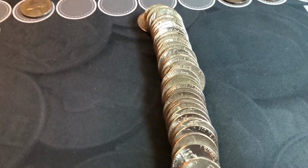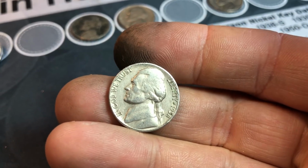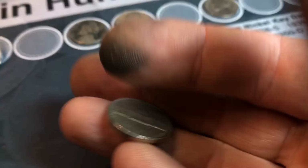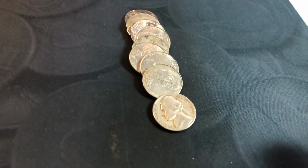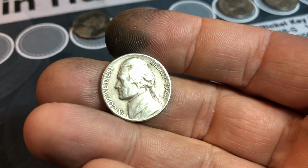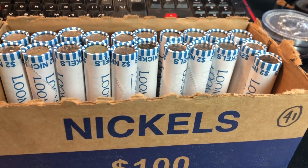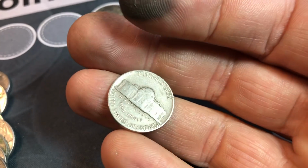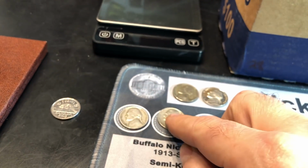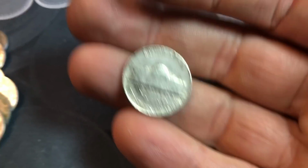Let's keep looking. Roll number 24 is going to have a 50s nickel, and it's going to be a 1958 Denver. Roll 26. We've got a 1948 minted in Philly. Roll number 29, and this time we've got a 1940. 1940 Philly. Same roll, and we'll add a 1959 Denver to the board.